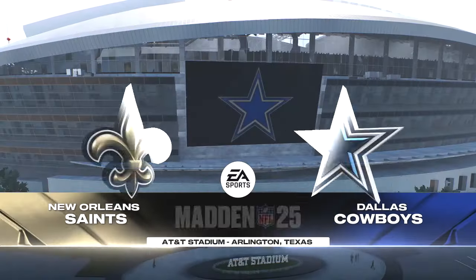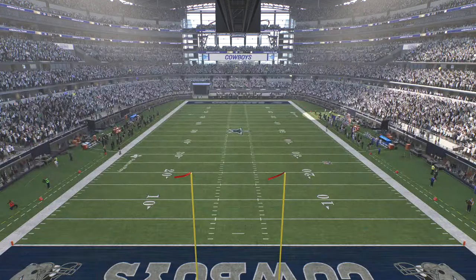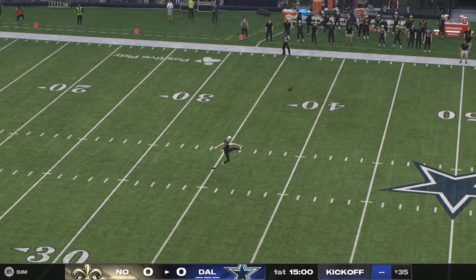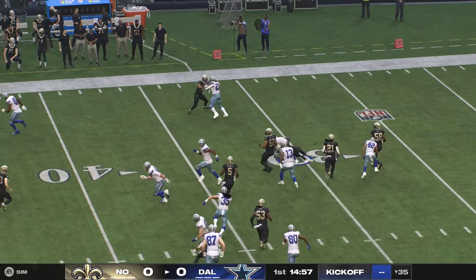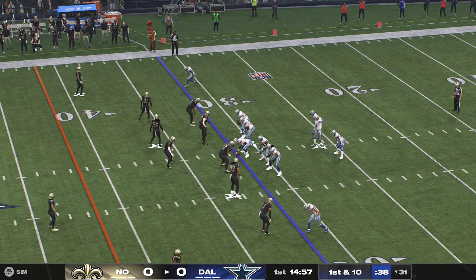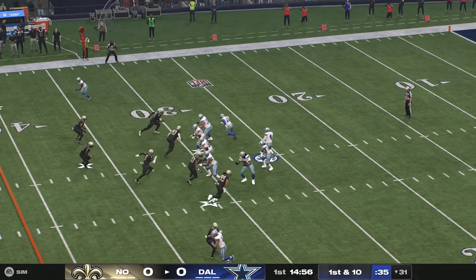In between the cities of Dallas and Fort Worth, it's Arlington, Texas, host to the grand mecca of football, AT&T Stadium, the home of the Cowboys. Kevontae Turpin on the return. A good return as he takes it across the 30. Set to go now on first and 10.